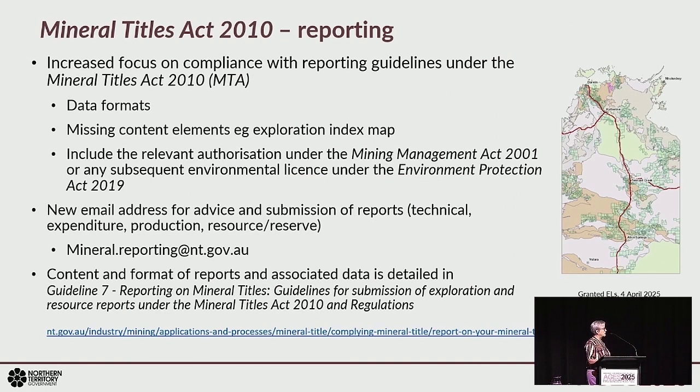So, minerals title. There isn't much here, but we just wanted to emphasise an increased focus on compliance coming up. It's just something for you to take notice of. We really encourage you to read the reporting guidelines about what should be in a report and the format to be used, so we make it as simple as possible. There will be a focus on data formats and missing content elements, and one example is the exploration index map that's described in the reporting guidelines.